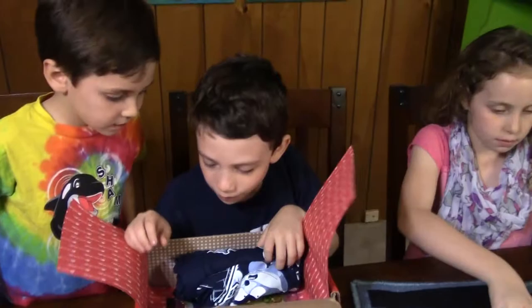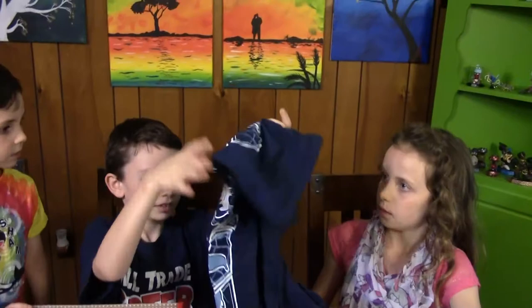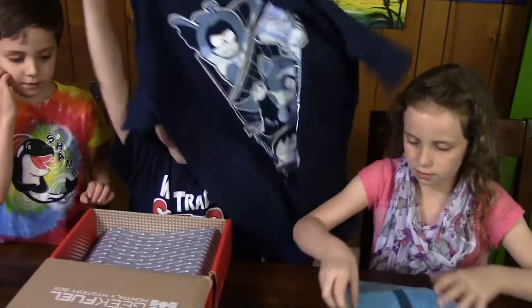What's the next thing? Okay, wait, let's see what that is. It's a t-shirt. That's my shirt. That's your shirt. I put my size shirt on there. There we go. It looks like some South Park characters.